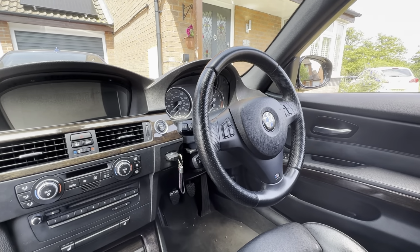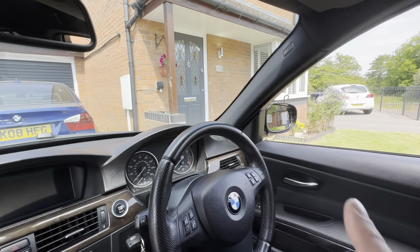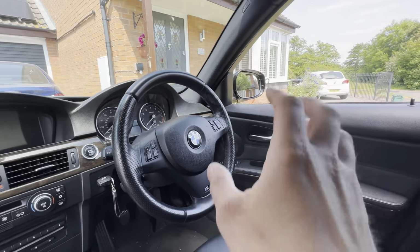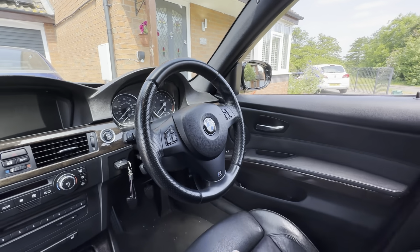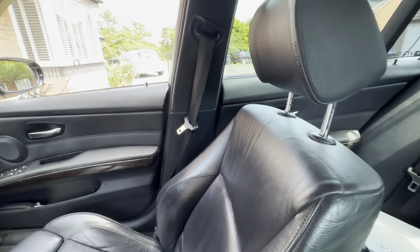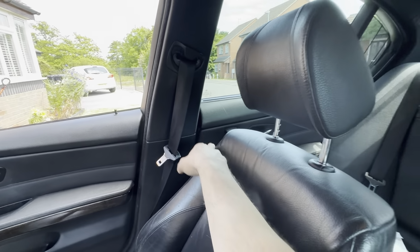And that had a center speaker. It had the tweeters. The LCIs had the Harman Kardon written on the speakers. The actual speakers themselves were different. They ran an amp, different wiring loom. It had underfloor subs, and they had additional speakers in the rear doors. So one in there, and the ones in the parcel shelf.